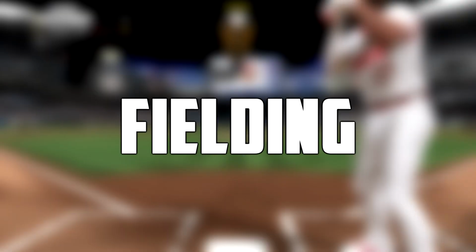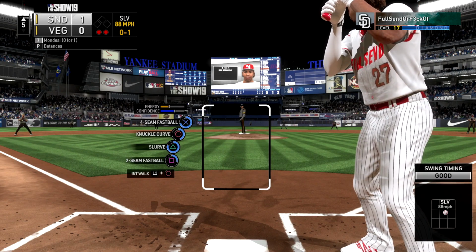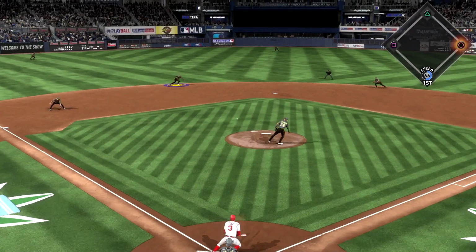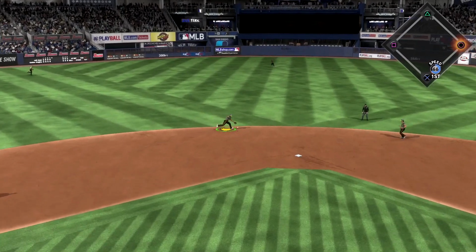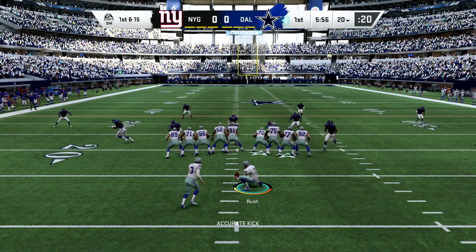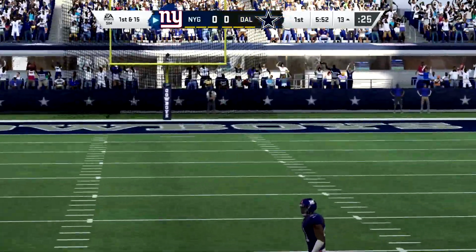Now we're going to be moving on to some of the fielding details, and the first new thing they showed off was the perfect throw meter. Now if you play with meter throwing, you know that you have to get the little line in the green section for it to be a good throw, but they've taken things a step further and they've now added a line in the middle of the green section for a perfect throw. And as soon as I saw it, I immediately thought of the Madden kicking meter. They're pretty similar in setup and I guess in execution as well.